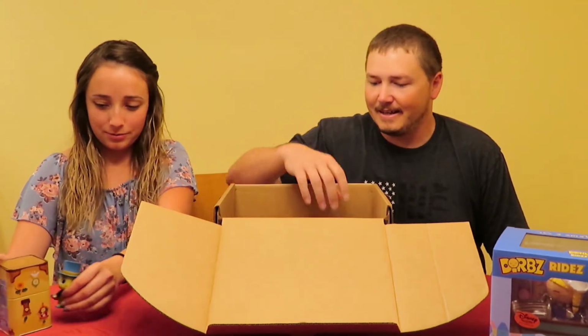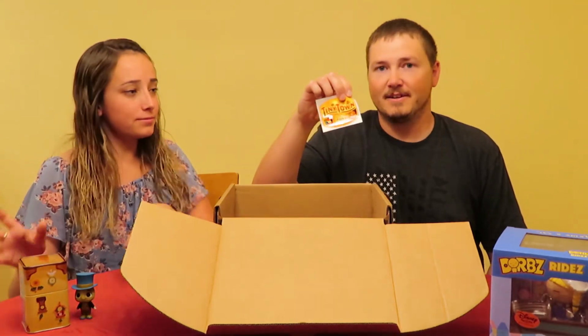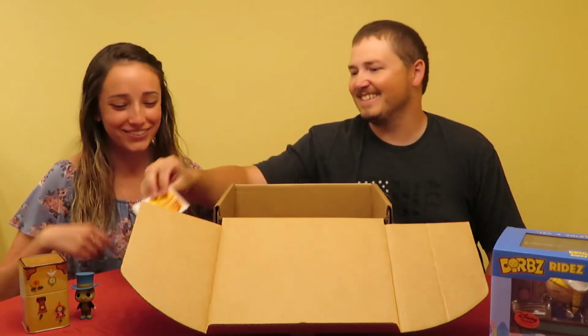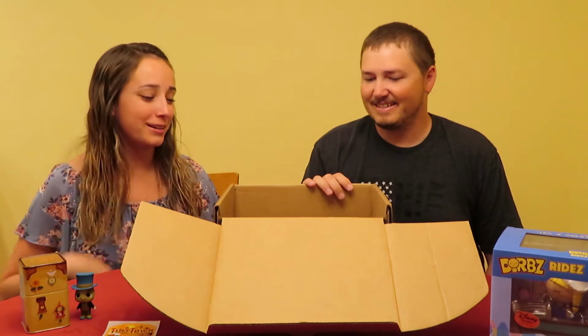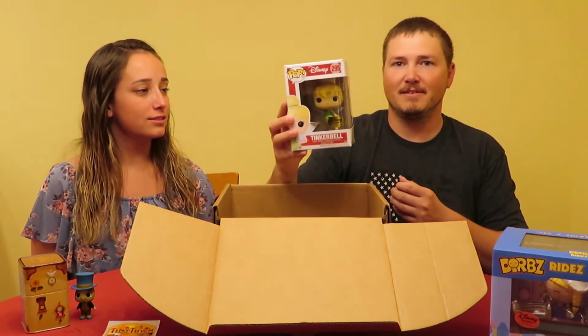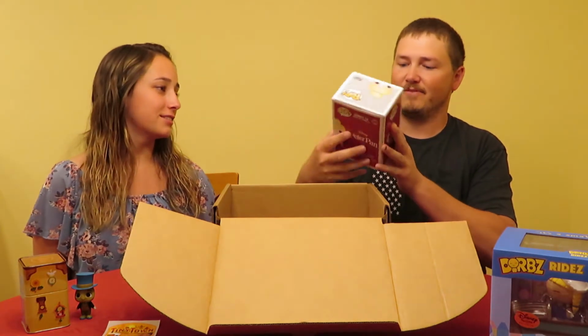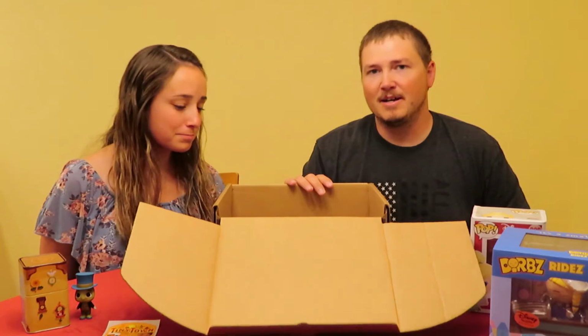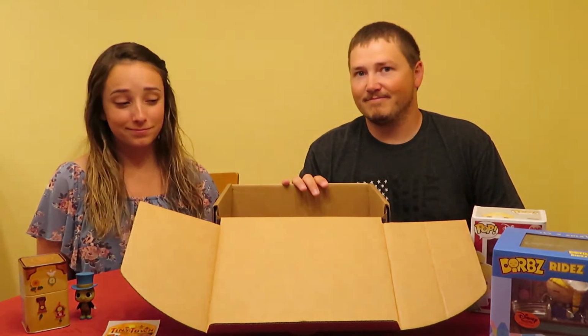Okay. And found your sticker. So you can put it on the bottom of the box too. No bottom of boxes. And we have one more pop vinyl. This is a Tinkerbell pop vinyl from Peter Pan. And nothing else in the box. So let's get a closer look.